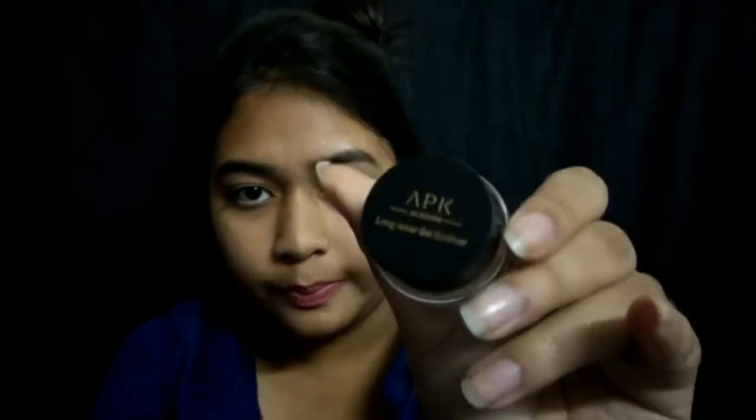So this is how the eyeliner looks from inside. It has APK 24-hour long wear gel eyeliner written over here. And it also comes with two brushes of its own, which is a really good thing because you don't have to buy brushes for it separately, and you can use both the gel eyeliners with different brushes and you will not end up mixing colors. So it is another good thing. So yeah, I will swatch both of the colors. First I will be swatching the brown color and then I will move on with the black.